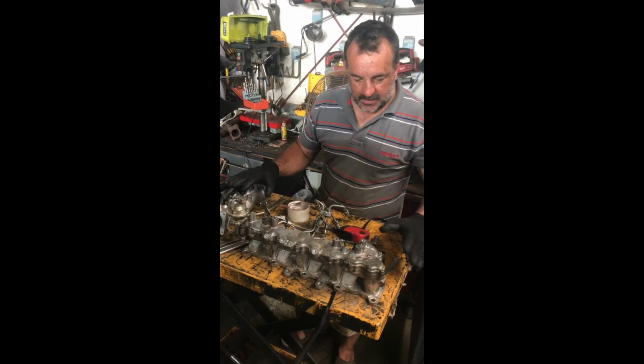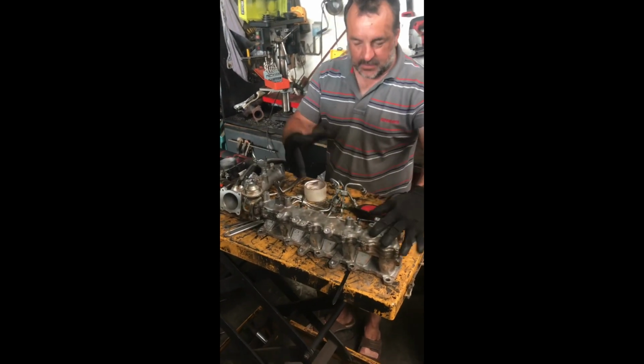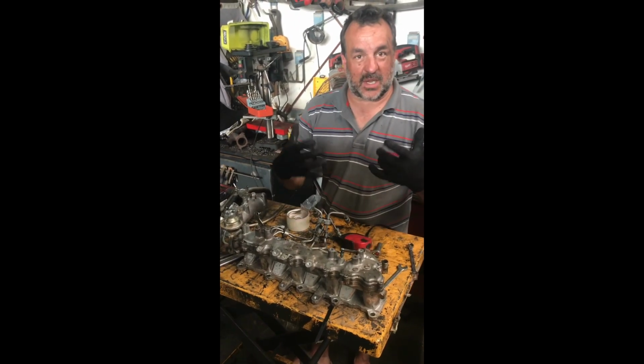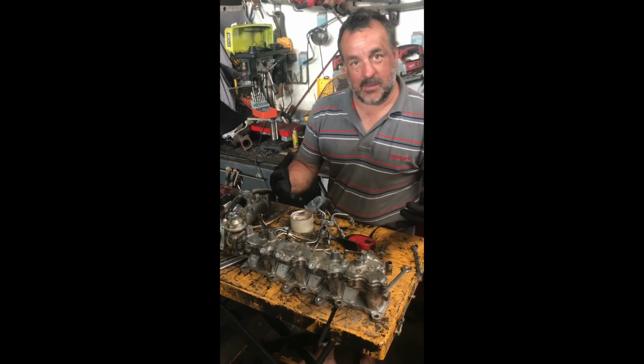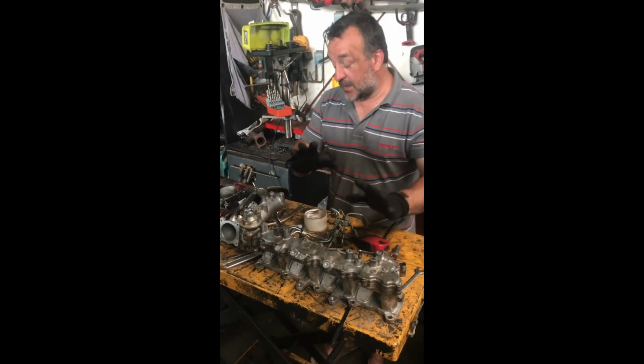These are the parts we need to clean. Okay, so we need to take this lid off and then we'll see how grotty it is. Unfortunately, it's not quite as grotty as I was hoping it to be. I get pretty excited when it's really clogged because then we get good performance gains, good economy gains out of it, but this one's not as clogged as I thought it would be. At least I don't think so.